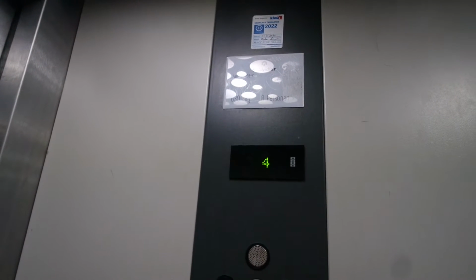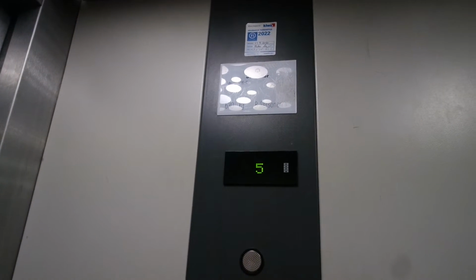It's here in Myyrmäki, Länsi, Vantaa, Västra, in the Helsinki, Helsingfors region, Uusimaa, Finland. Only the up and down arrows don't work here.